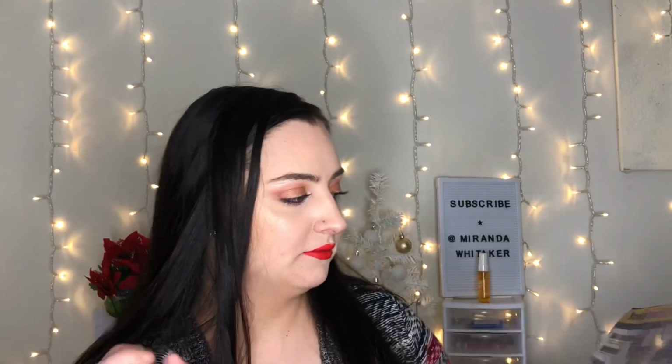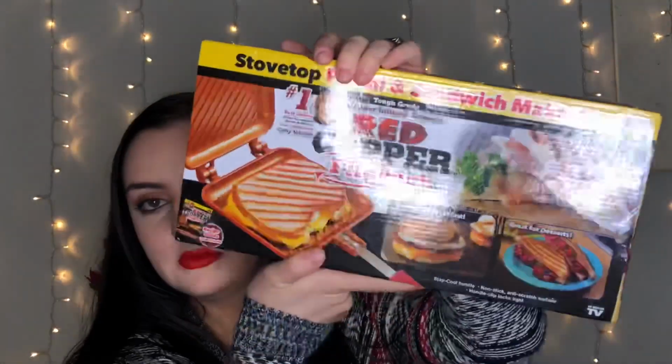And then another house product or whatever. This is the red copper flip sandwich thing here. I'm excited to try this. Like, look at that grilled cheese. That looks so good. Didn't know I needed this, but it turns out I do. This is really cool and I've never seen this before. It's a Studio Glow cordless professional makeup lighting. This here, this is really cool.